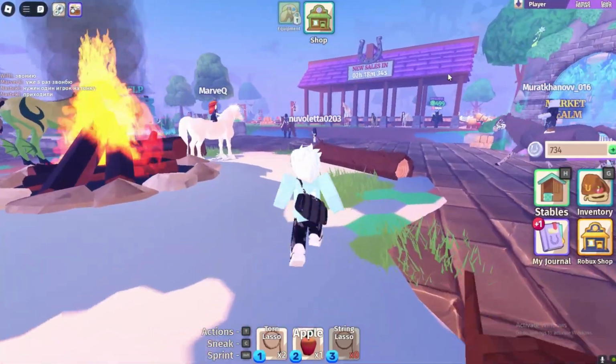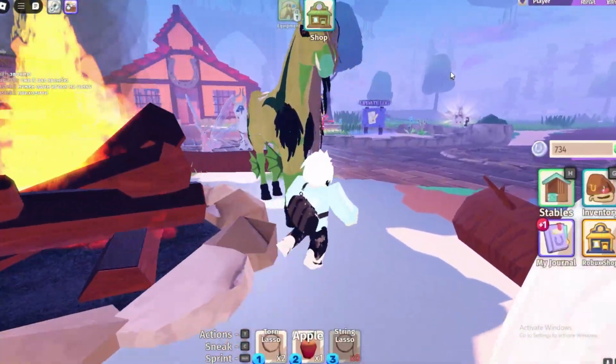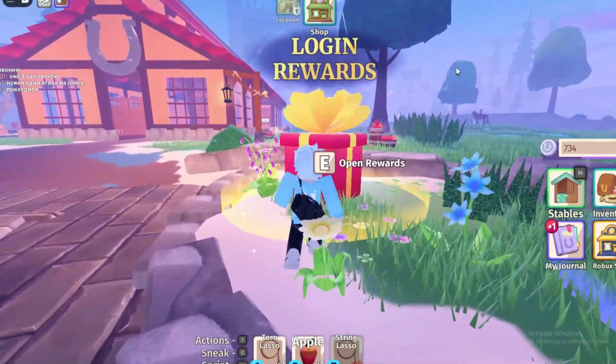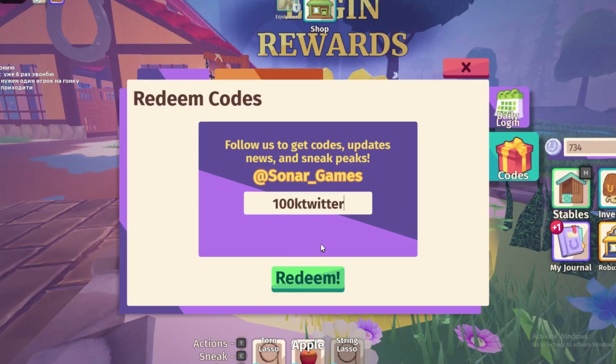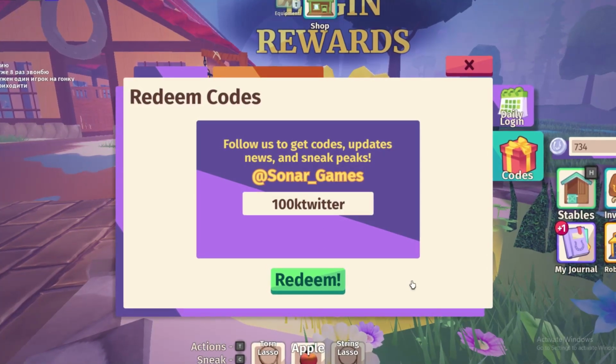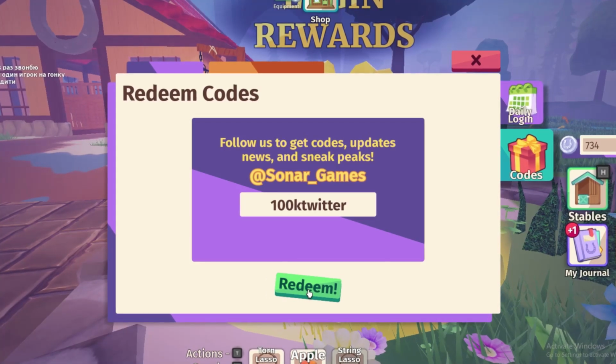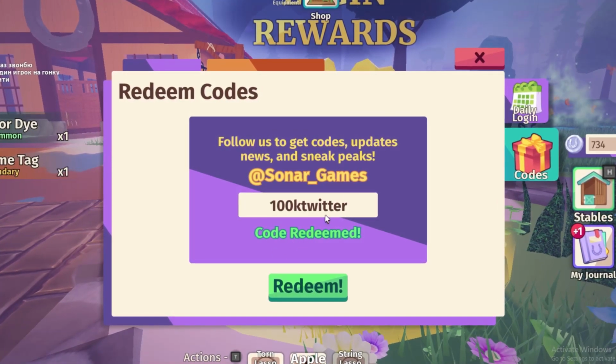Alright guys, so we got a lot of codes here to redeem in Horse Life. Let's get stuck right in by redeeming all of these working codes. So let's go ahead to login reward. Let's see what we get from the code 100k Twitter. So the code is going to be 100k Twitter. Redeem that code in. Code redeemed.